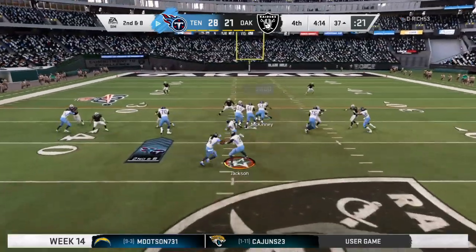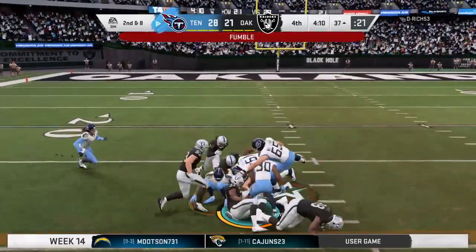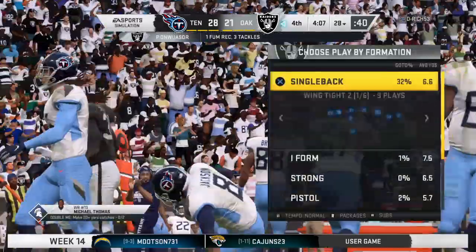On 2nd down, Cook. And an alley to Rob. Oh, no, he lost the football. And the Raiders pick it up. And his guys are going to get the football at the 28-yard line.